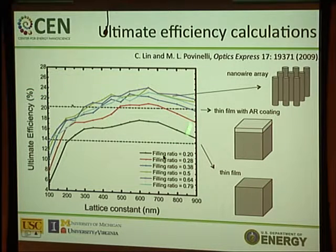But now, all these colored lines are showing different nanowire structures, and the different colors correspond to different filling ratios. And here, these are different lattice constants. But what you'll notice is that for any of the data points up here, any of these nanowire arrays have higher efficiencies than the thin film. And this is kind of cool, because you have less absorbing material.